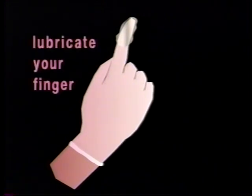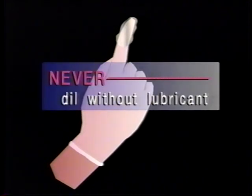Step 3. Lubricate. Put on a plastic glove and coat your index finger with Vaseline, which will lubricate your finger so it doesn't damage delicate rectal tissue. Never DIL without lubrication.